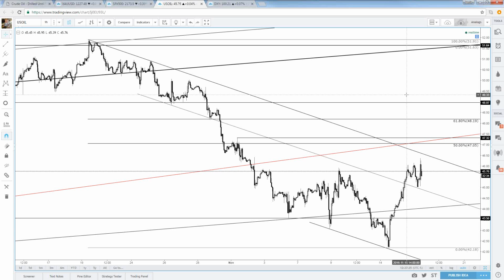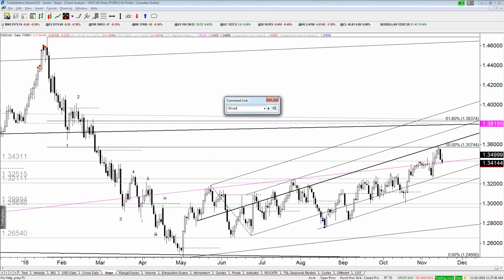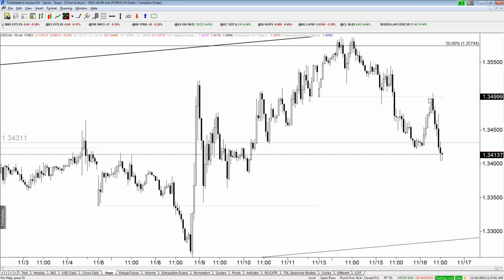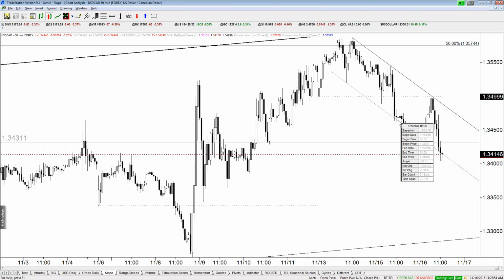Essentially, I'd look at dollar CAD in the same way. Here's the dollar CAD chart. We go to an hourly chart. Kind of holding up here, again, with the month open and everything else.